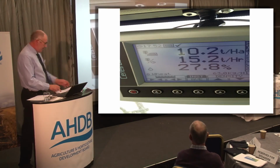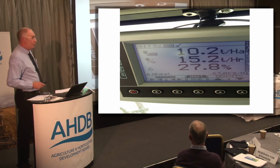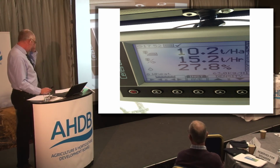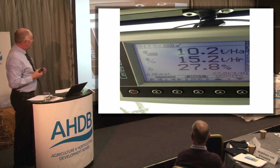Now, I just thought I'd stick in these couple of pictures to show some of the challenges that we have. I know you guys have blackgrass. We don't have blackgrass. We don't have slugs. We've got ploughs right now. This is the yield monitor. You might say the yield, as you can see, is quite acceptable.